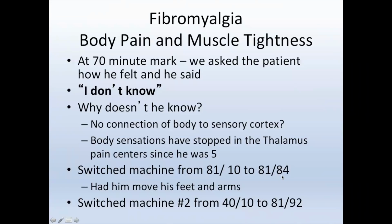So he's moving his feet into, what do you call it when you have them point your toes? Point your toes down, bring your toes back. So he's plantar flexing and dorsiflexing his feet, and he's moving his biceps like he's doing biceps curls. So he's moving his arms, he's moving his feet, and we're running both increased secretions in the cerebellum and increased secretions in the sensory motor cortex.